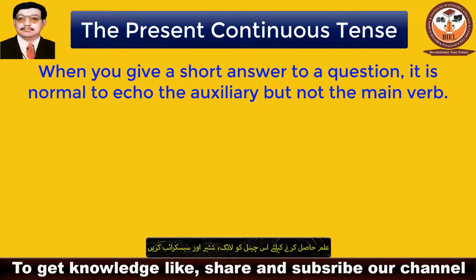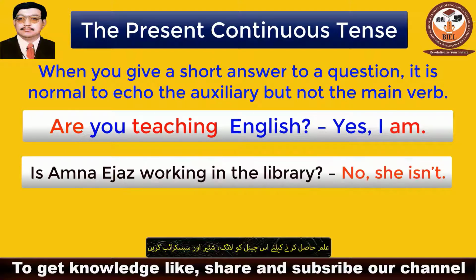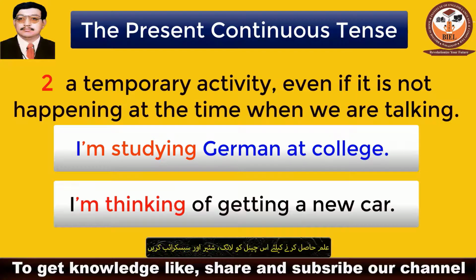When you give a short answer to a question, it is normal to echo the auxiliary but not the main verb. Are you teaching English? Yes, I am. Is Amna Ijaz working in the library? No, she isn't. A temporary activity, even if it is not happening at the time when we are talking. I'm studying German at college. I'm thinking of getting a new car.